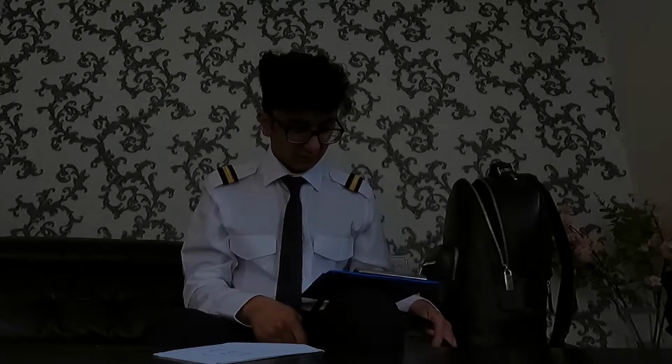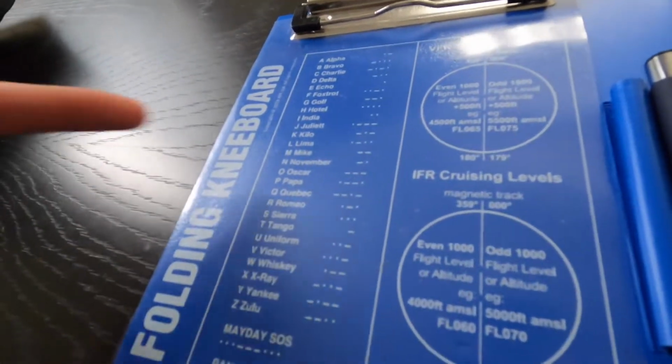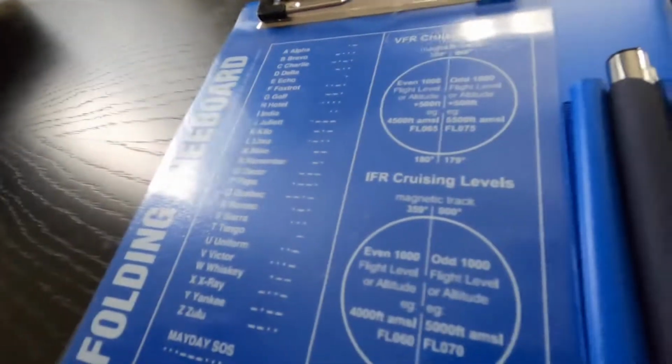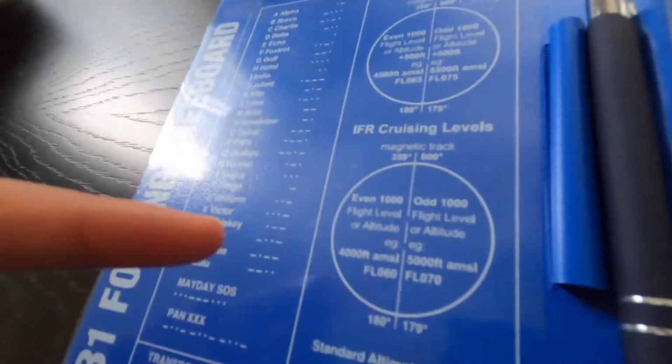It has a nice little strap which you can simply unstrap and attach to your leg or arm or anything really. Attach it to your leg and take notes on your student flight log. The kneeboard itself has some really useful information, for instance the phonetic alphabet, as well as transponder codes for radio failure, distress or conspicuity when you're in VFR, as well as your VFR cruising levels and IFR cruising level rules, your standard altimeter setting, and also your FREDA check, which is quite useful.